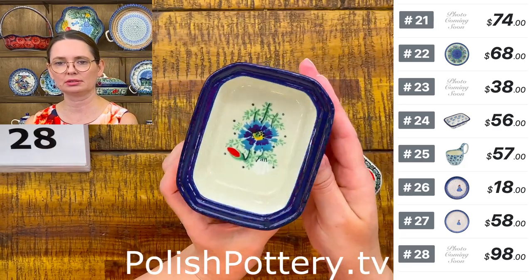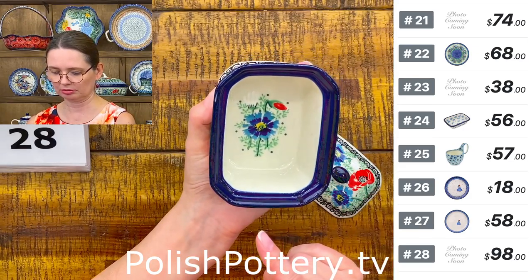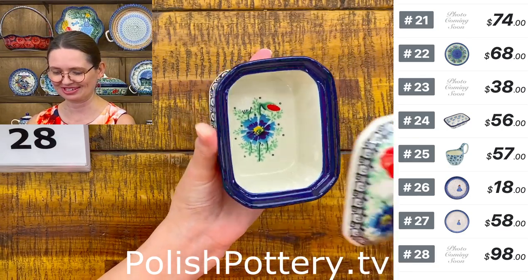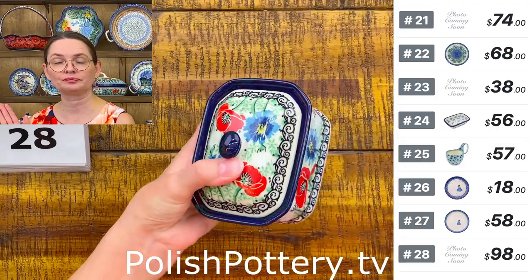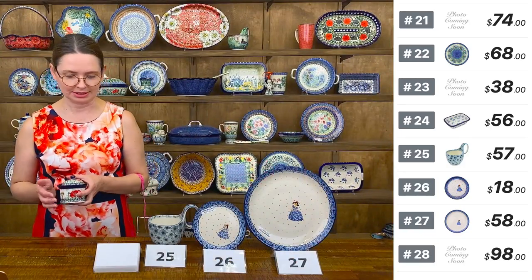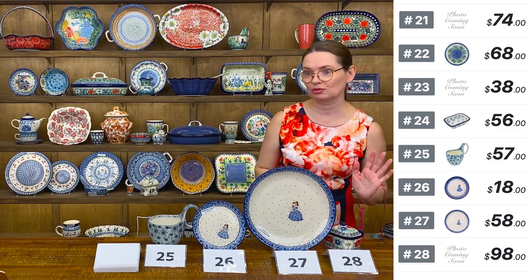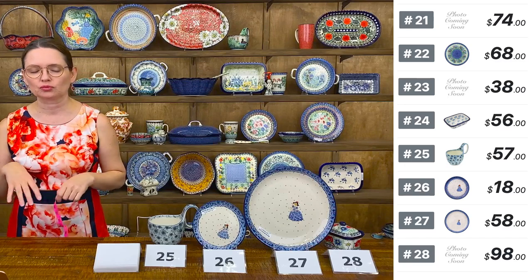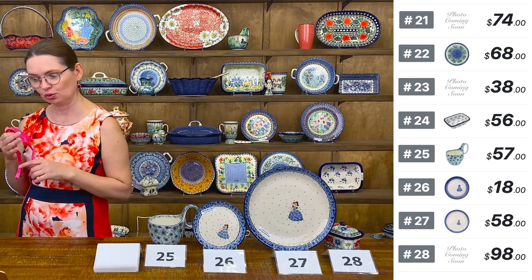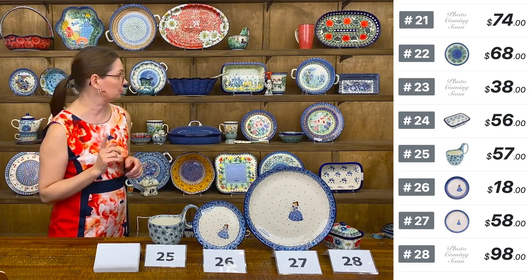Perfect for salt as well. I also keep, oh, that's the correct orientation, yes. Because you have the red poppy and daisy and cornflower as well. I also keep, for example, bay leaves in one of the little boxes. So actually you can keep any spice in here, but they are great also for jewelry or maybe cotton balls. And definitely this is the perfect size for Q-tips. So that's number 28. I had only three of them, so limited quantities.